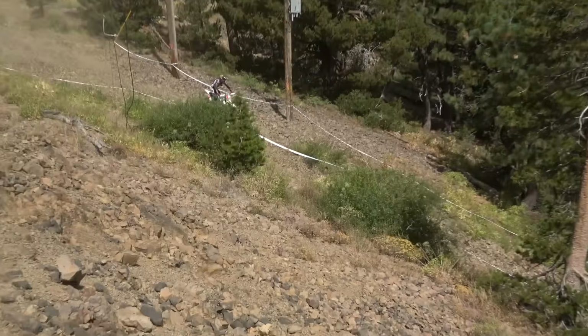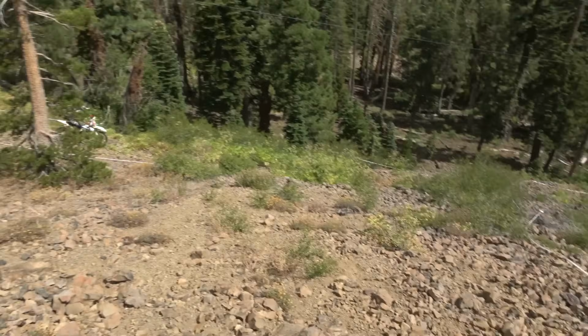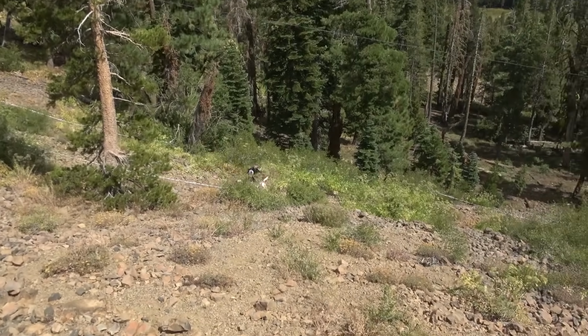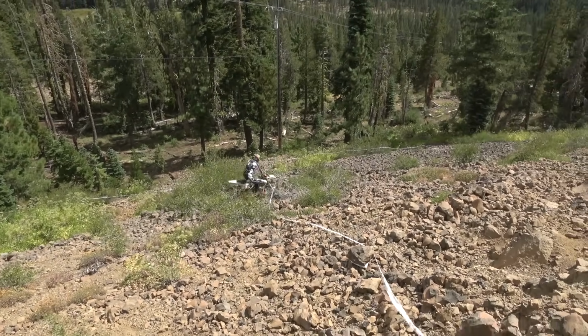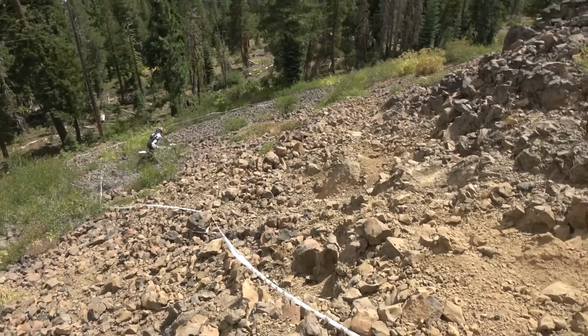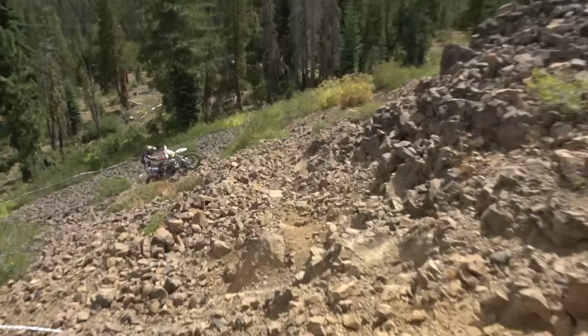Now we got Ryder. I hope he walked it also. Otherwise, he's going way down. He's got it. Yeah, that spot right there was definitely worth walking because you're not making it up from the very bottom. I'm kind of curious what happened with some of the guys who came in later on.